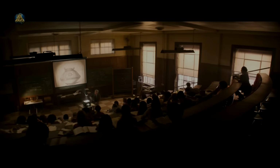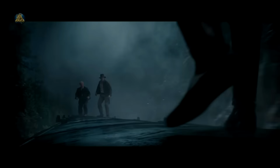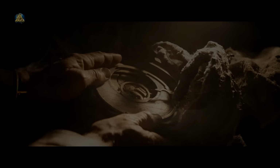Many of our viewers may not be aware that the film Indiana Jones and the Dial of Destiny features a plot around a fictionalized version of this mechanism. In the film, the device was built by Archimedes as a temporal mapping system and sought by a former Nazi scientist as a way to travel back in time and help Germany win World War II.